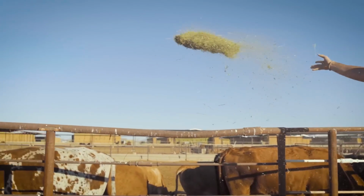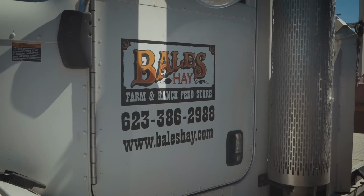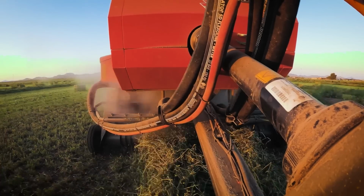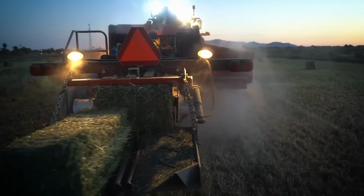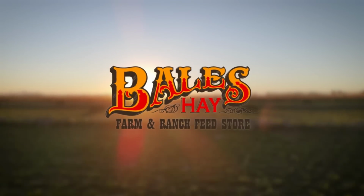Guess what? It's hay season. We're making hay. I'm sitting at a field right now. This is actually the second baled. The first cutting went straight to the dairy. The second cutting we baled. Third cutting we've baled. So this hay has been cut the third time.